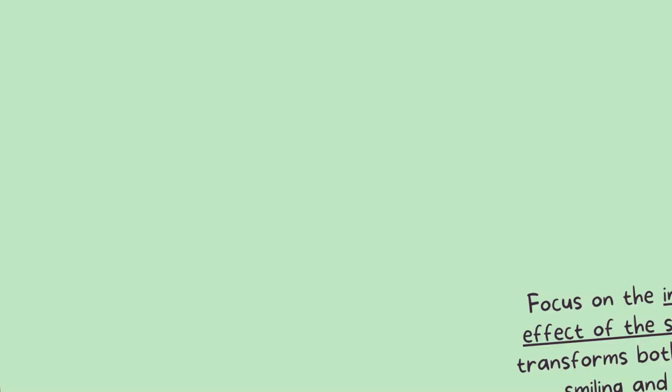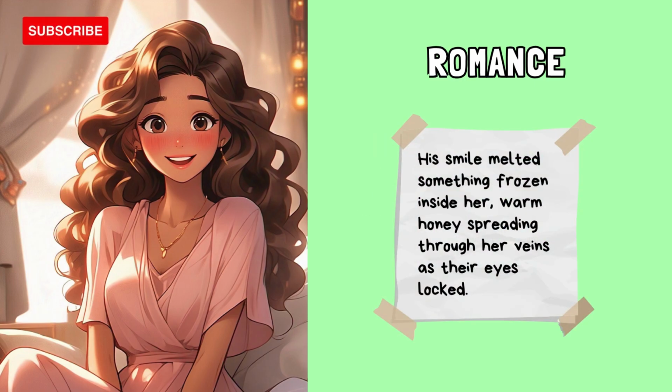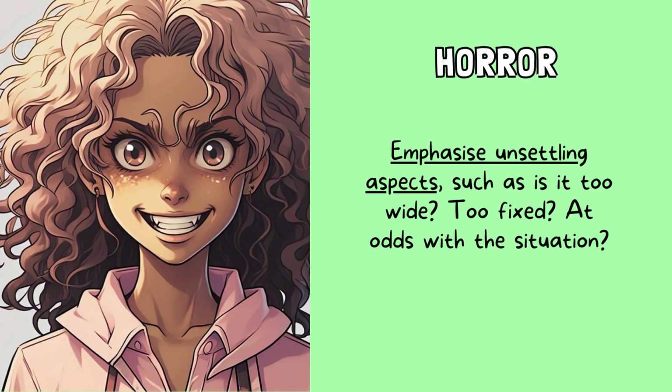First up, romance. Focus on the intoxicating effect of the smile, how it transforms both the person smiling and the one witnessing it. For example, his smile melted something frozen inside her, warm honey spreading through her veins as their eyes locked. Now for horror or thriller, emphasize the unsettling aspects, such as, is the smile too wide, too fixed, at odds with the situation?